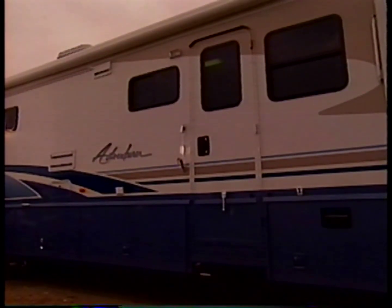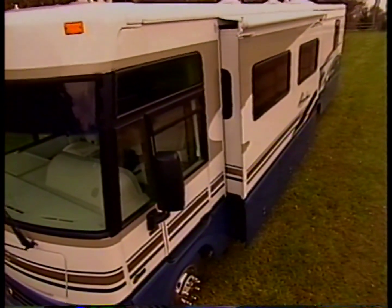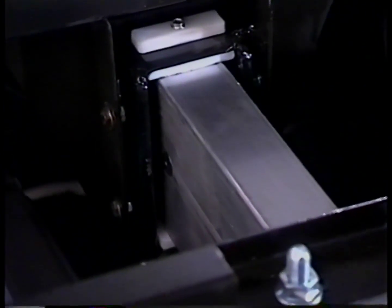And thanks to our Key 1 system, a single key will open your exterior storage compartments as well as your side entry door. Now let's talk about what you can't see. Our Store More slide-outs are supported by large steel rails that attach directly to the chassis. This means the weight of the room is fully supported by the motorhome's frame.